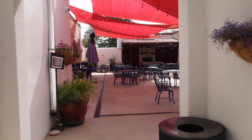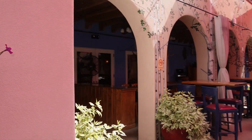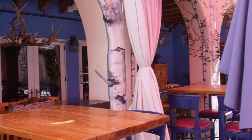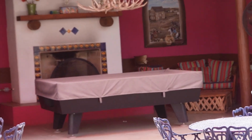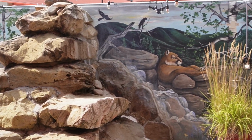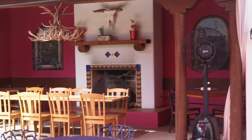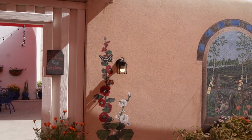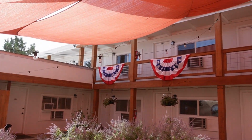Here we have a courtyard from the restaurant. Pool table. And these are the actual rooms that you can stay in.